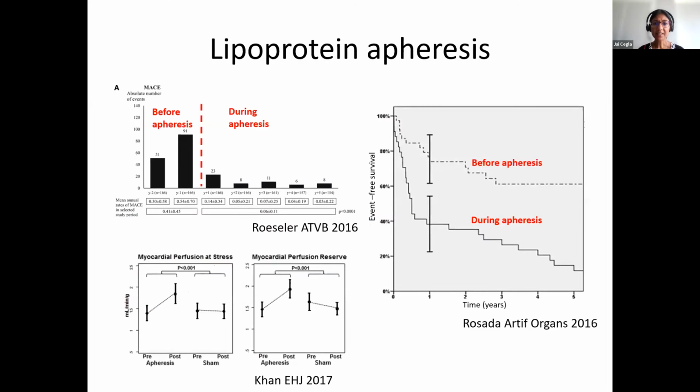That's again suggestive that lipoprotein apheresis would be helpful in this population. However, it's important to remember that when we do apheresis, we don't just remove Lp(a), we remove lots of other things like clotting factors, etc. So we can't say with definitive certainty that it's the removal of Lp(a) that is causing this benefit.